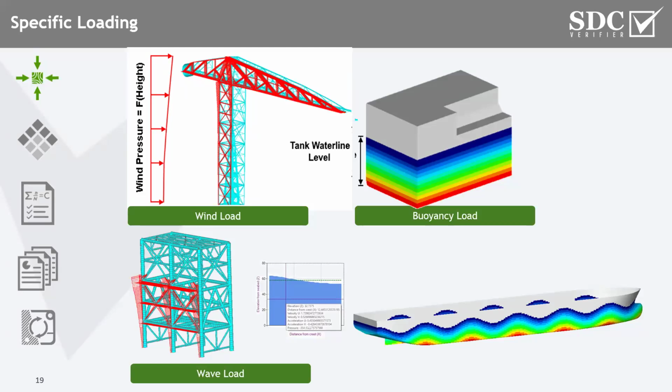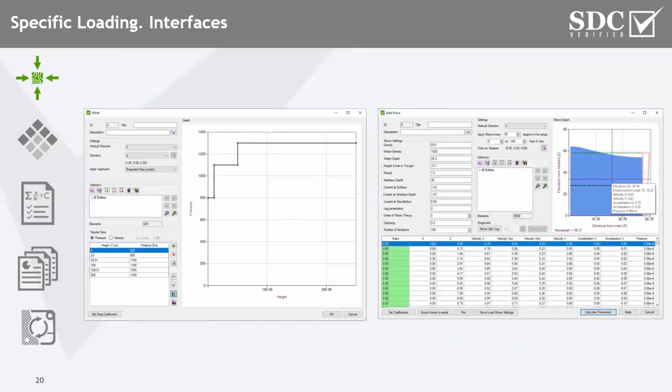Specific loading, of course, is a really important one. So we have a wind load, buoyancy load, and wave load that could be applied to your structures. For example, if you're talking about a wind load, the idea is you simply set up pressure or wind velocity, check the direction of how this force is applied, and then it applies to your model automatically.